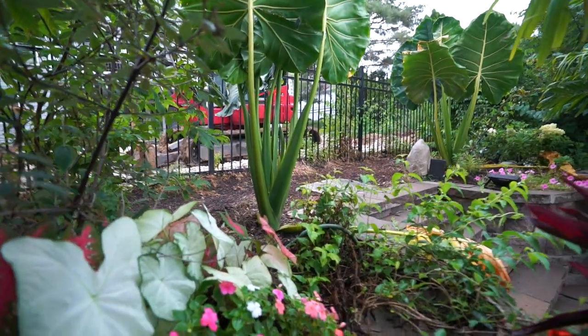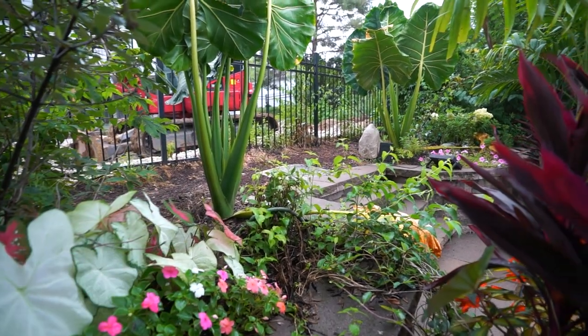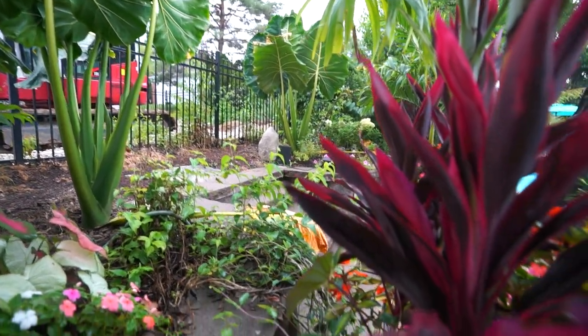I may cut that off though. I would like for the plant to focus its energy on putting up growth. I don't want it wasting its time on flowers right now.